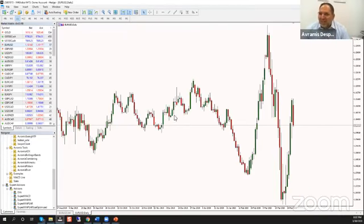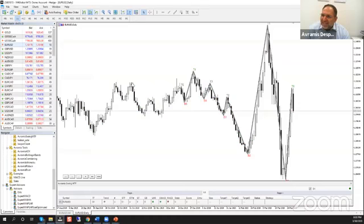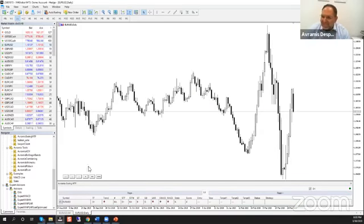Okay, now it's time to show you how we really find the tops and the bottoms. The way we do it is by using this nice tool that we call Avramis Swing. The Avramis Swing Indicator is doing just what we said before. It's identifying for us the tops and the bottoms in the market, okay?